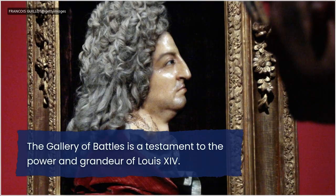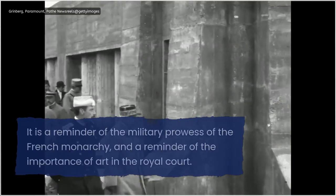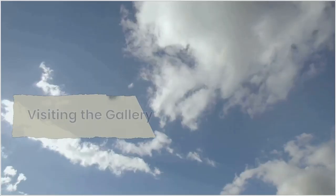The Gallery of Battles is a testament to the power and grandeur of Louis XIV. It is a reminder of the military prowess of the French monarchy, and a reminder of the importance of art in the royal court.